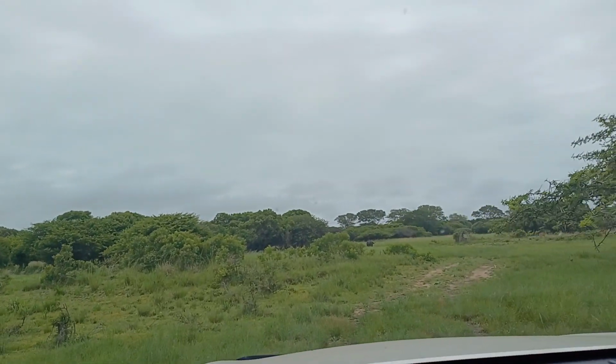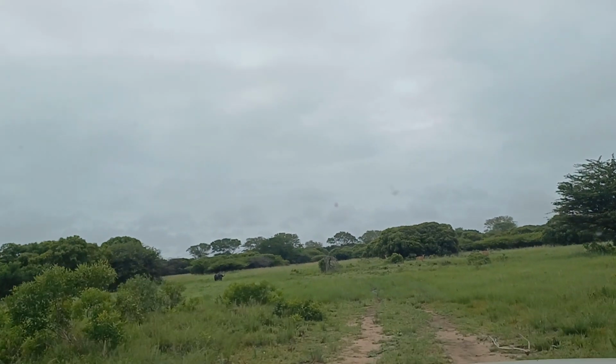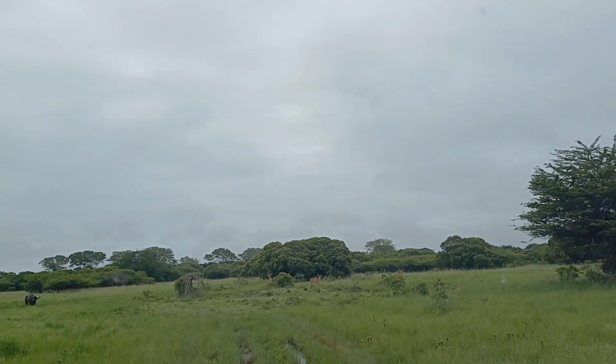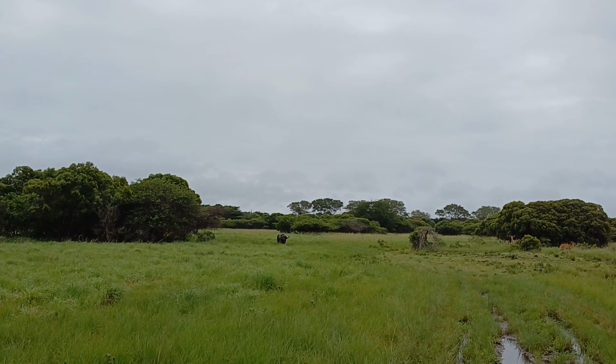And there we've actually come across buffalo. And more mud. But let me get the buffalo first. Let's just zoom in.